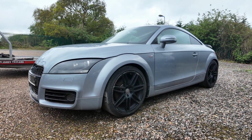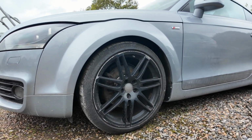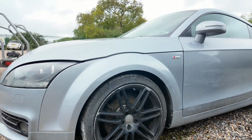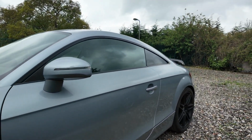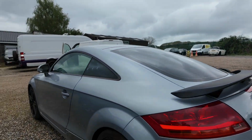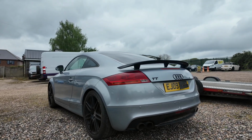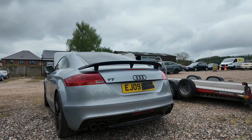all the wheels need doing, all the tyres need doing. Also, no locking wheel bolts supplied with the vehicle, but it does run, it does start, it seems to drive so far, but a little bit of work to do.